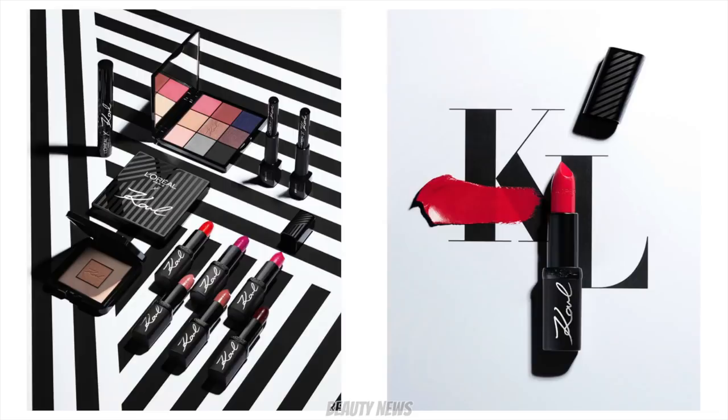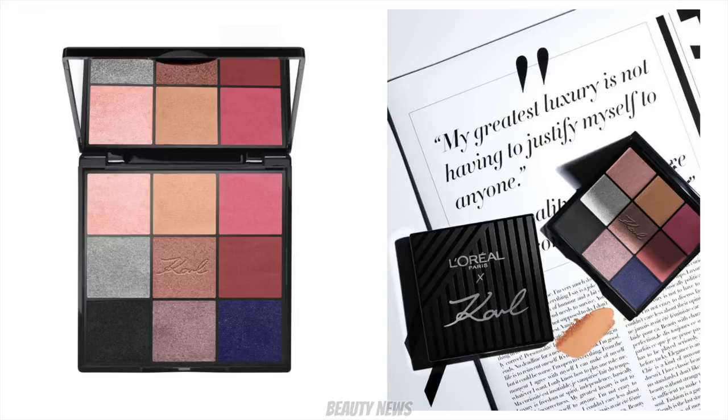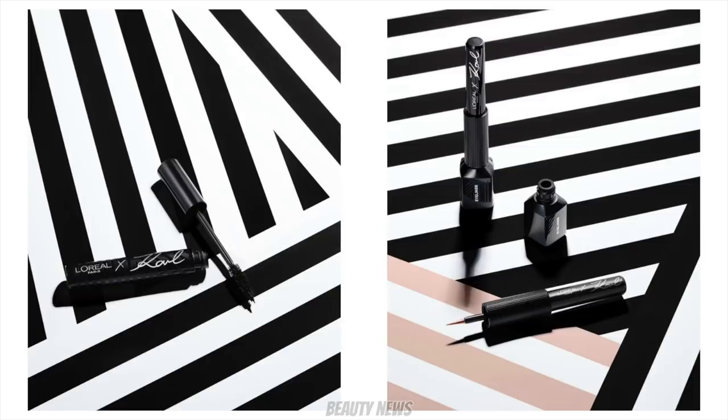From L'Oreal, we've seen the Karl Lagerfeld collection that's going to be launching. They'll have an initial launch on the 20th of September on ASOS, and a global release during Paris Fashion Week on the 27th of September. The items that we see are an eyeshadow palette, £14.99, a 9-pan palette. Then we have a highlighter, also $14.99. There's 6 lipsticks, £9.99, a mascara, and an eyeliner, both $8.99 each.